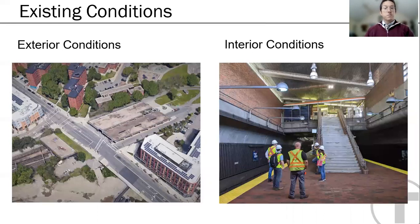Jackson Square Station was built in 1987 as part of the Southwest Corridor project and is located at Center Street Bridge between Lamartine Street and Columbus Avenue. The station bridges the Jamaica Plain and Roxbury communities, as well as the Latin Quarter Cultural District. The station features an active bus terminal for several routes outside the station under a substantial concrete canopy.